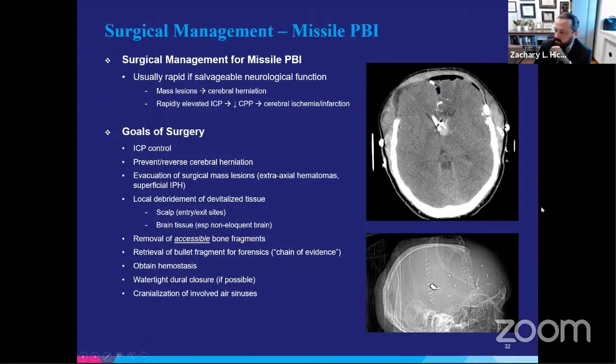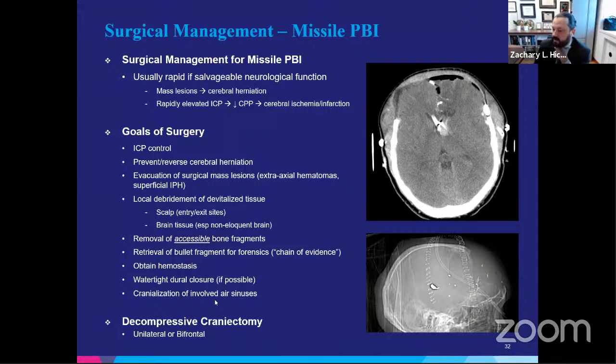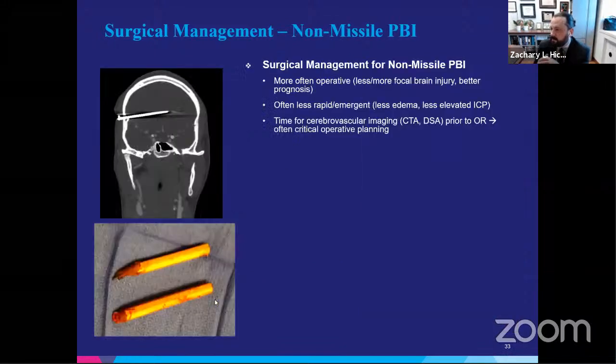And like in this case where the bullet went through the frontal sinus, cranialization of involved air sinuses. And again, usually in these cases, if the patient is deemed salvageable, we're performing either a unilateral or a bifrontal craniectomy, depending upon where the bullet tract was.